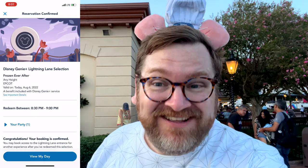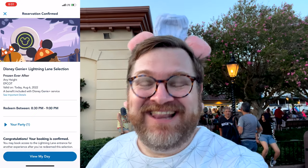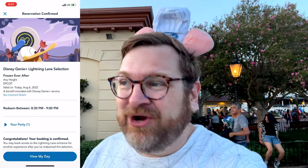Okay, when I tell you guys that you can always still get a lightning lane, believe it. I didn't even believe it tonight. I thought there is no way we are gonna get this Frozen Lightning Lane. This ride has been closed all day long. We've been trying to get it for 45 minutes, at least, probably an hour, refreshing. We got it. We got a Frozen Lightning Lane return time for 8:30.